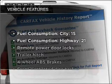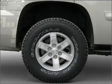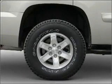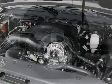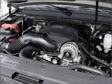Carfax is offered to provide you with peace of mind. Plus, enjoy these notable features that are included in this vehicle: air conditioning, power door locks, power windows, power steering, cruise control, power mirrors, an alarm system, an AM/FM stereo with a CD player, an adjustable tilt steering wheel.